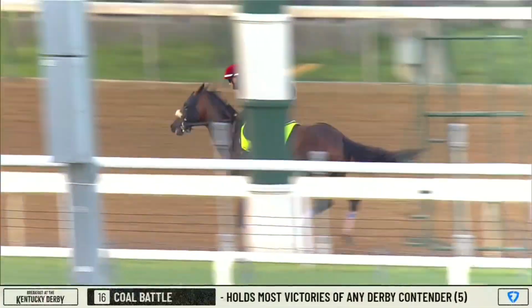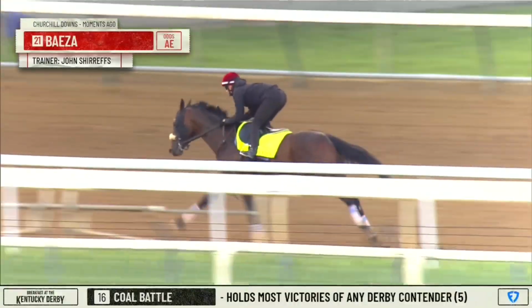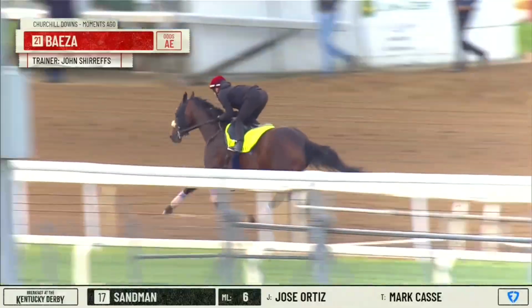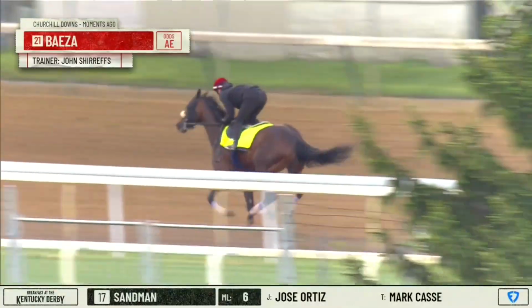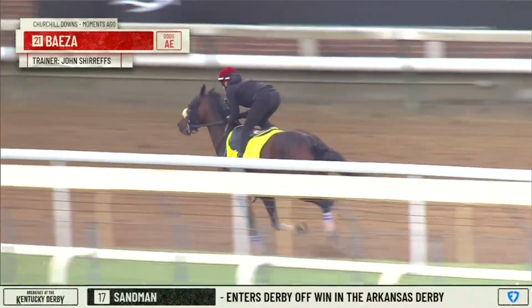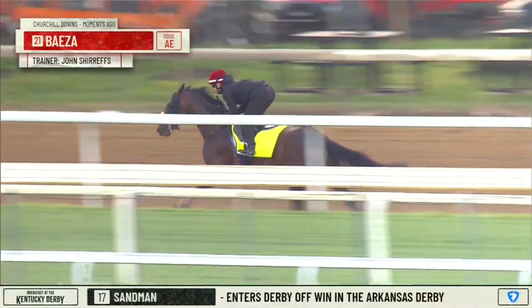Again, look at his transition going to breaking off at the 5/8 pole there. He looks really, really good. Nice and balanced, fluid. You can see Flavien's hands are just really smooth on him, just letting him cruise. Yeah, he's always worked in blinkers, and like I said, he's a horse that's actually progressed a little bit like Sovereignty. He was green in some of his early works, looking and switching leads, jumping back.